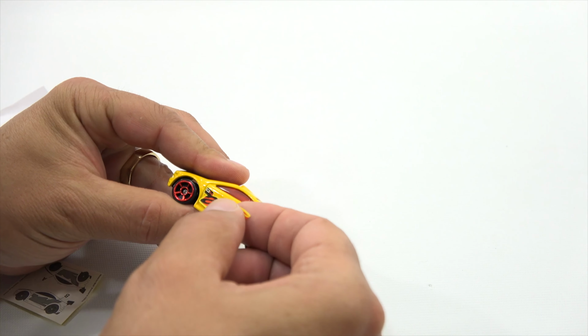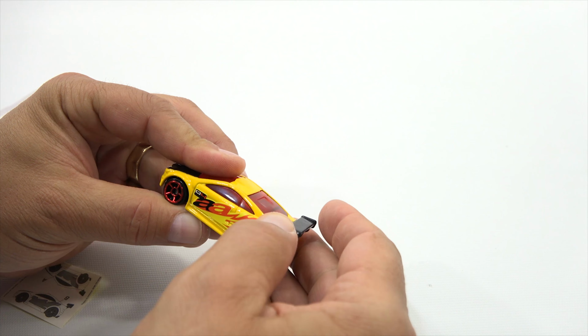I will put these on even though I think it's going to cover up some of the coolness of the car, the doors.